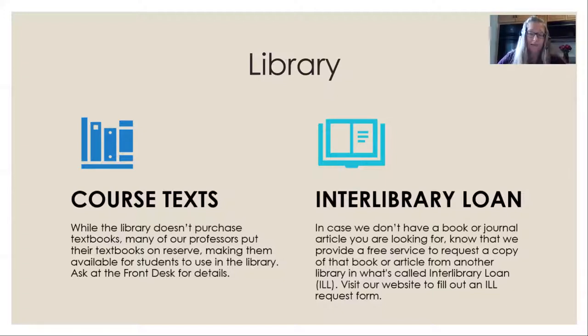For other materials that we don't necessarily have, like a book or a journal article that you need to find, be aware that we do provide a free service where we request a copy of that book or article from another library in what we call interlibrary loan, or ILL if you hear a librarian talking, that's what that means. And then the form to fill that out, you'll come across through our website, or when you're doing research in our databases, there's usually a link right there that you can submit if it's not available in a full text format right there.